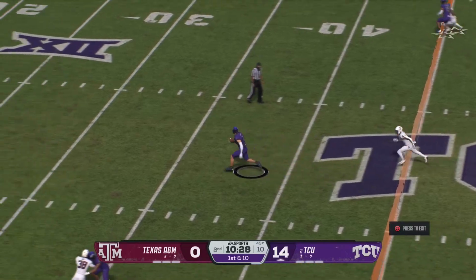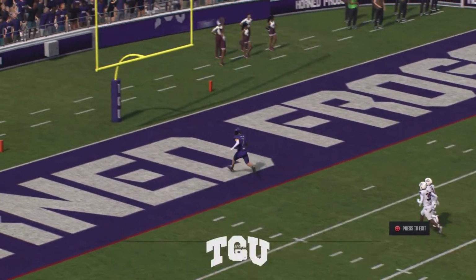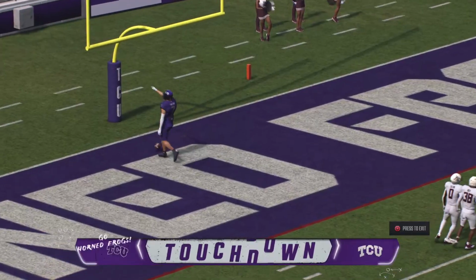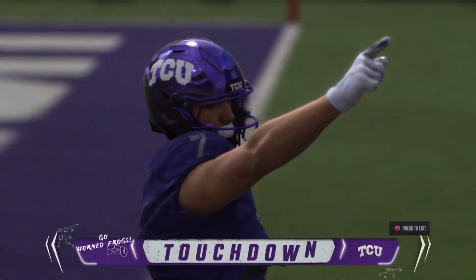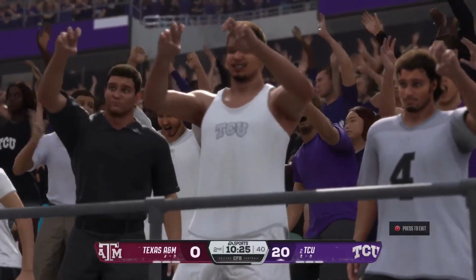Catch made by the tight end. Broken tackle, still going. Breaks clear over the middle. Can they catch it? Touchdown, Horned Frogs. A catch and run by the big tight end. What a weapon this guy is.